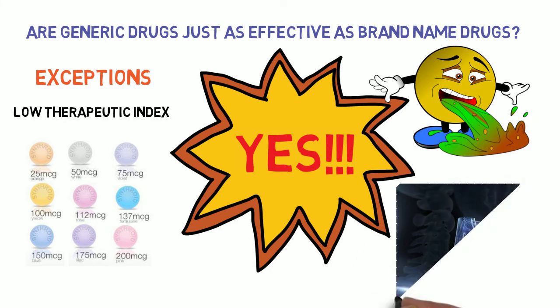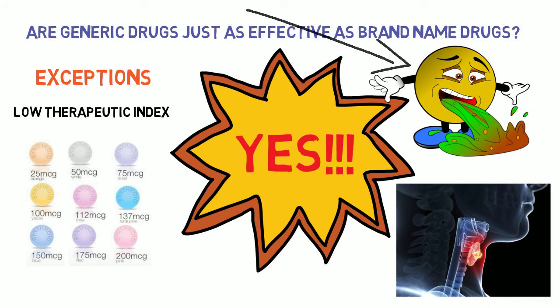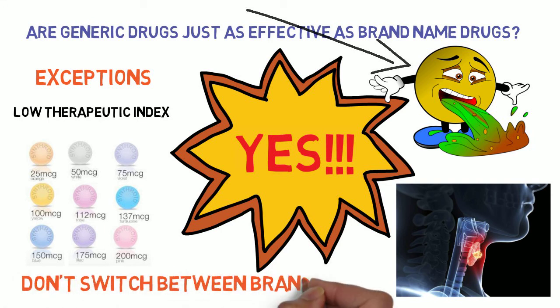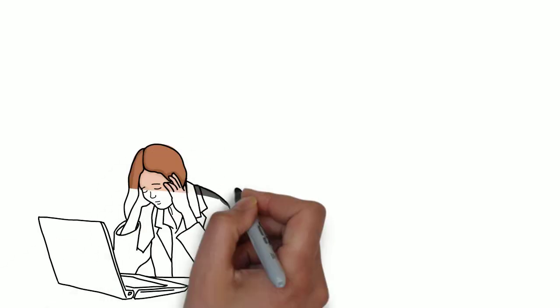This is a medication that is essentially an exogenous form of thyroid hormone. Small variations of the concentration of this drug in the body can cause serious side effects. So generally, we don't suggest switching between brands in this drug. But in 99% of the scenarios, the brand is interchangeable with the generic with no issues.